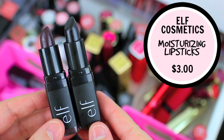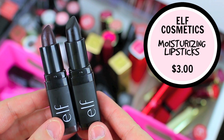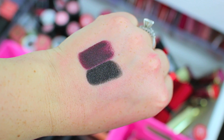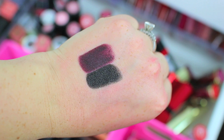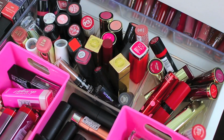Okay, I thought I had more of these, but apparently I only have 2 of the e.l.f. Moisturizing lipsticks. So the first one that I have is in the shade Vampy Violet, and the second one is in the shade Blackout. I am going to hang on to Vampy Violet because it is such a beautiful dark purple. I don't really have anything like this in my collection, but I'm going to declutter Blackout because honestly I don't think I'll wear a black lipstick anytime soon.